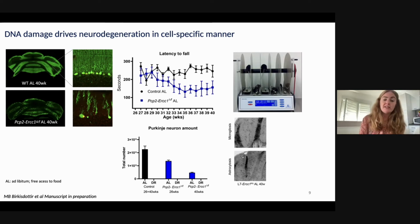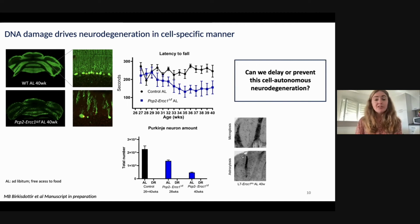And you can see in the mutants that over time, they start falling more easily off the rotarod, so they can't finish the task, whereas the wild-type animal shows a plateau over the whole time. And again, here, the neurological decline in these animals and the microgliosis and astrocytosis. So this has basically shown us up until this time point that DNA damage can drive neurodegeneration in a cell-specific manner.